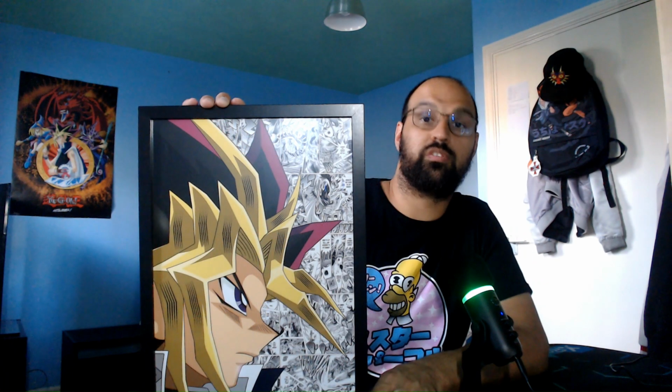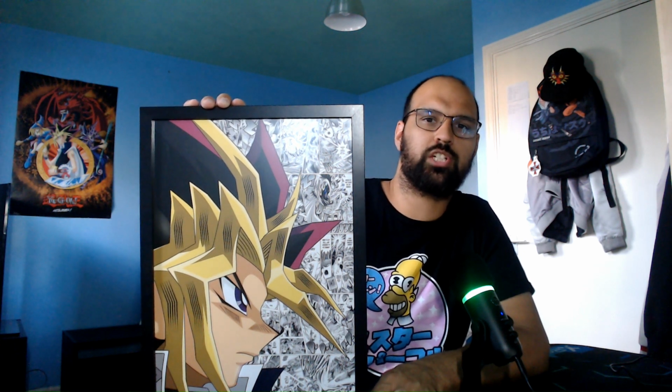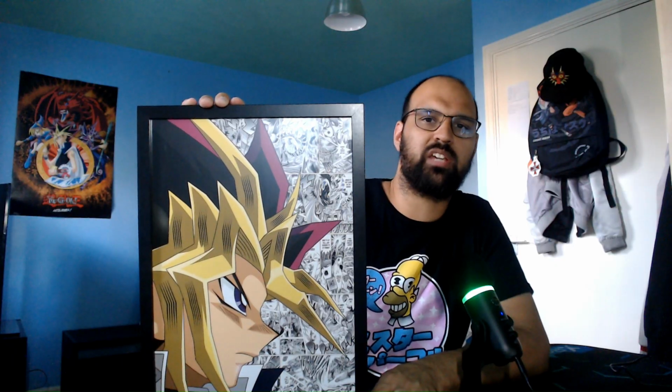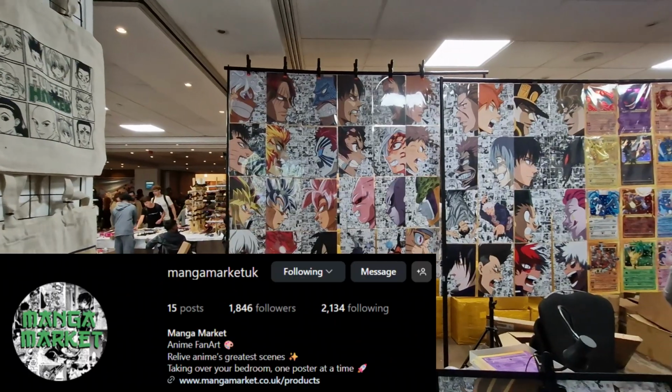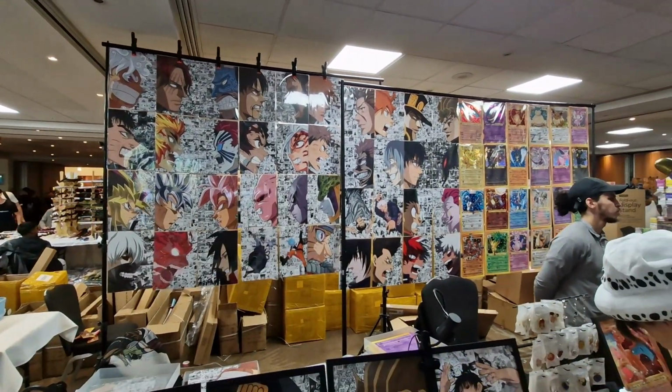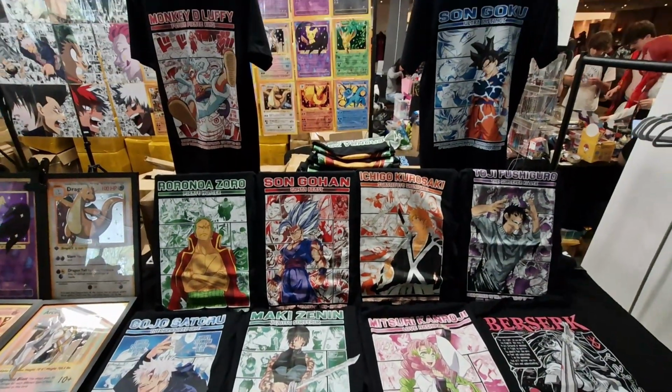And speaking of the merch, I got one of my favourite pieces of merch that I've wanted to buy for a long time there. This artwork from Manga Market is one of my favourite styles of artwork that I've seen at any convention. I love the use of negative space using the manga panels and offset in the design. They have a really good range of series and characters covered in their artwork, and they've also branched out into clothing now as well. I happened to pick up a few t-shirts myself.